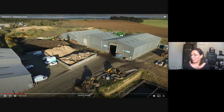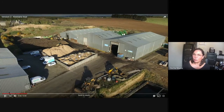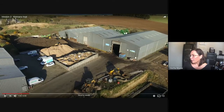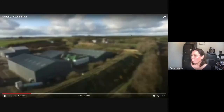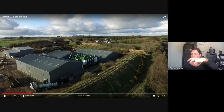So it gets shredded up in here, and then it gets blended. So we blend the commingled with the food waste, and this then gets taken up into these IVCs, so it's in-vessel composting units, which you can see here. So it's shredded and blended here, and then it goes into what's called a hopper, and these are big conveyor belts here. So it all gets taken up to the top, and there's hatch doors along the top of each of these, so it drops into these big towers.